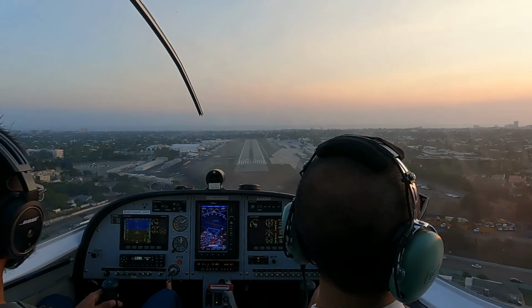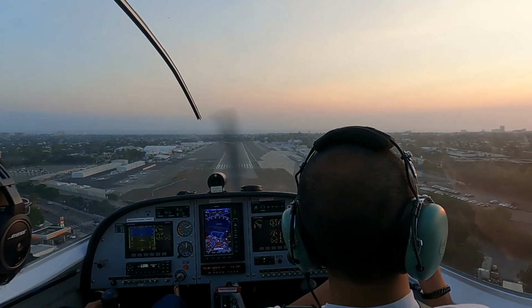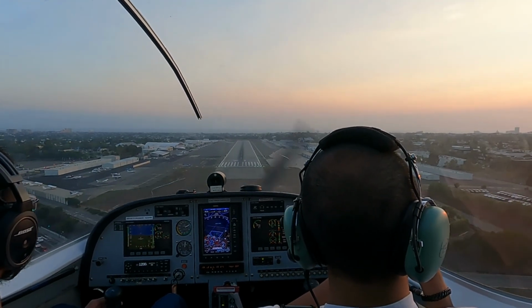And Tower, if there's any chance that we could go down to minimum, that'd be great. We're trying to do a check ride here. Reach Med 22, approved as requested.